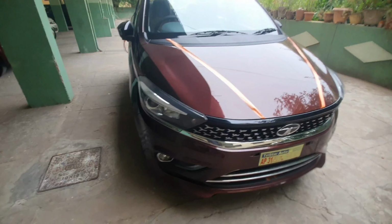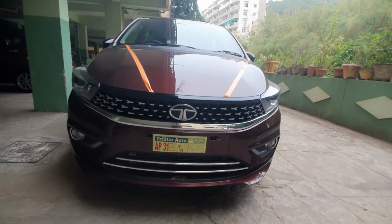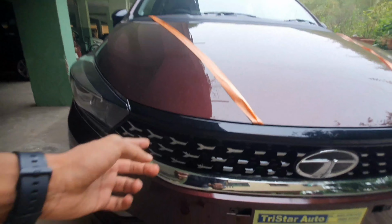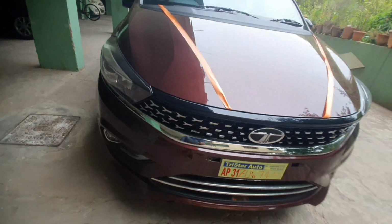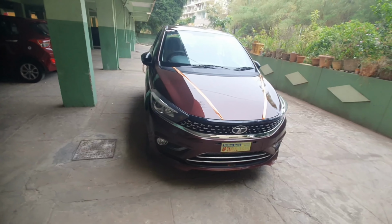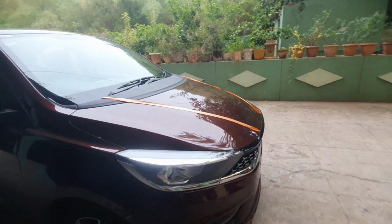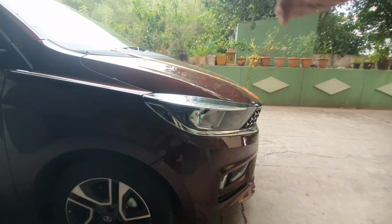Wow, notice the front grille design, it looks somewhat similar to the Altroz's one, and the front grille design has been updated according to the Impact Design 2.0. Yeah, it looks good. Let's have a look at the bonnet from the side now. Yeah, you can notice the similarity of the Altroz's front design. Yeah, it looks slanted.